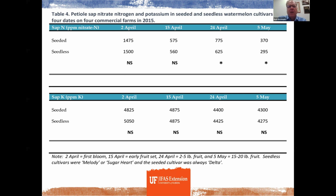And early in the season, you can see here that the sap nitrogen on the top of this table, potassium on the bottom part of the table, that for nitrogen sap early, before we started getting fruit load, there was no significant difference in petiole sap nitrogen. But as the crop began to set and pull fruit differently in terms of the seedless versus seeded fruit, we did begin to see this drop in the acceptable range for petiole sap testing for seeded versus seedless. And it was significantly different between those two.